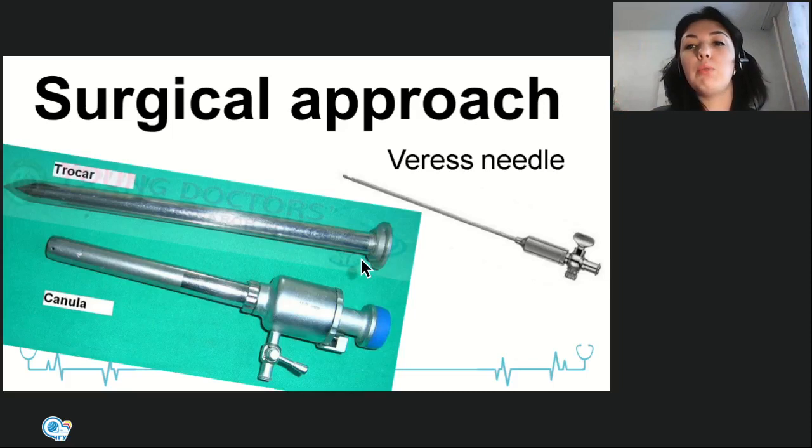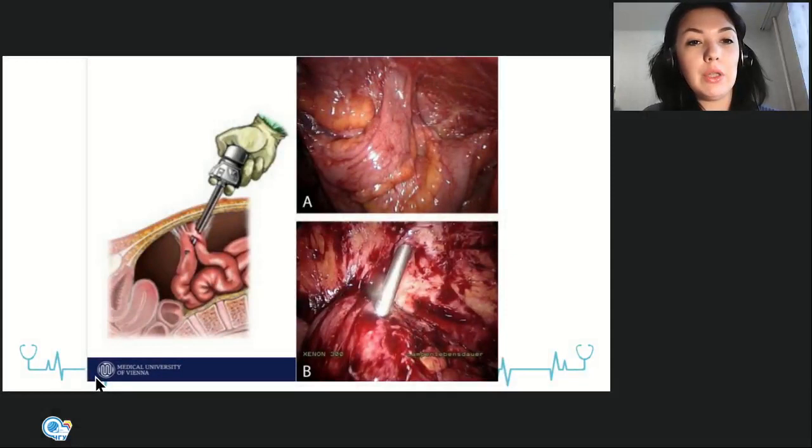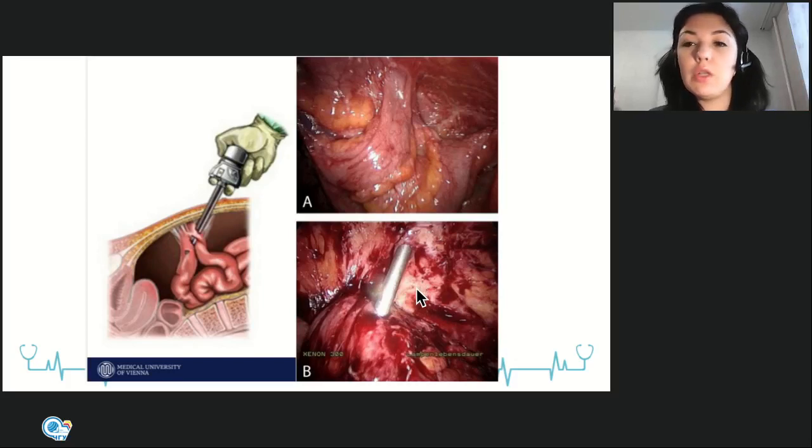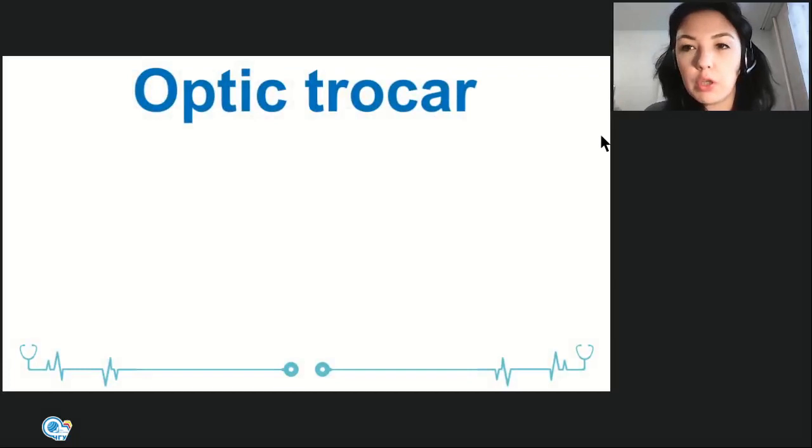Such a method of surgical approach is known as the blind way, and it may have some serious complications, because we do it blindly. In case of adhesions, we can accidentally get into the intestines, for example, or maybe into a vessel, and it's very dangerous, and it may cause even death of the patient. The rate of such complications certainly is not very high, but still it is present. And that's why the latest invention nowadays is the optic trocar.